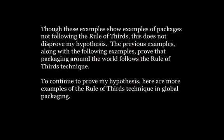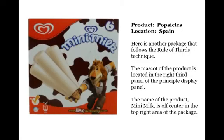So those are examples of packaging not following the rule of thirds, and this does not necessarily disprove my hypothesis. The previous examples, along with following examples, prove that packaging around the world does follow this rule of thirds technique, and not all of it obviously, but a significant amount. So here are some more examples. I'm going to go a little quickly. Some popsicles from Spain.